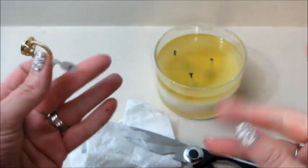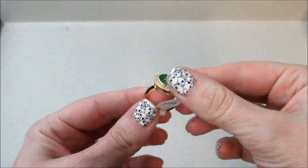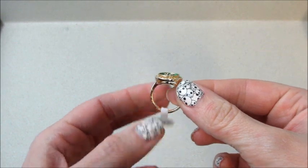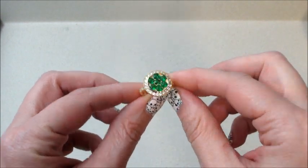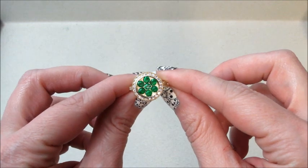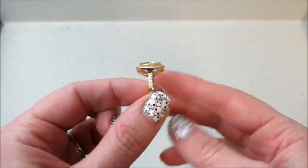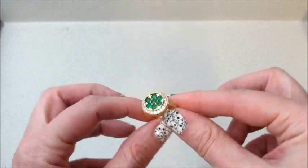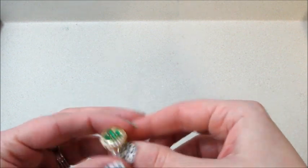So I'll double check, clean up, and then I'll show you a better view. Okay, so it did appraise for $40, and I typically don't like gold, and y'all know I hate my birthstone, which is right there. So at first glance I was like, ew. But now that I keep looking at it, it's kind of growing on me in a very weird way. Like, it's kind of fun.